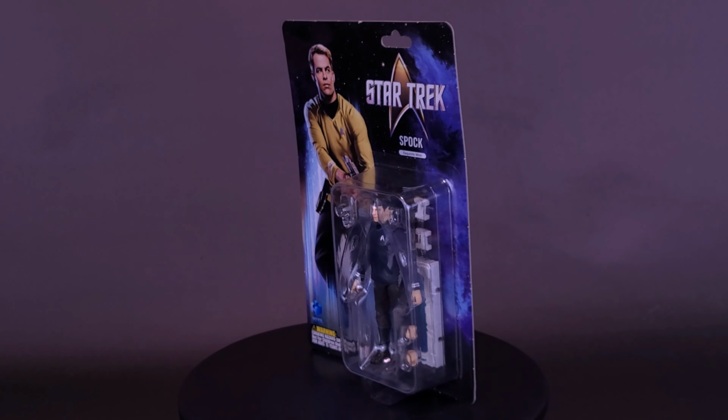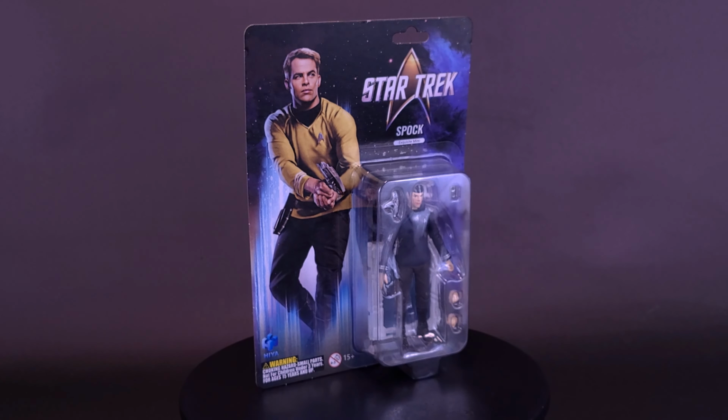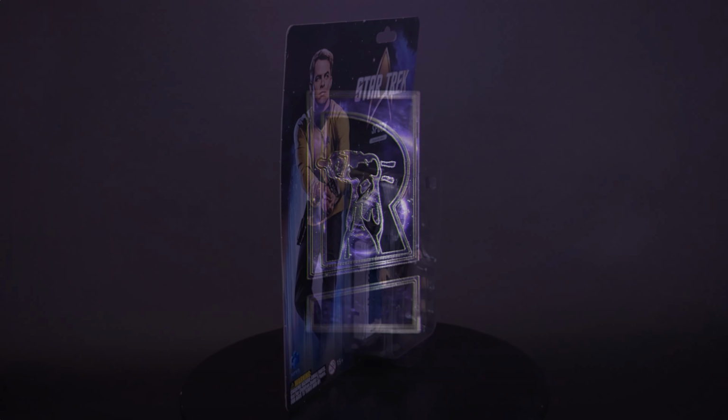This much detail on such a small scale? That's highly illogical. Here's your look at the new Hiya Toys Star Trek 2009 Exquisite mini-series Spock.